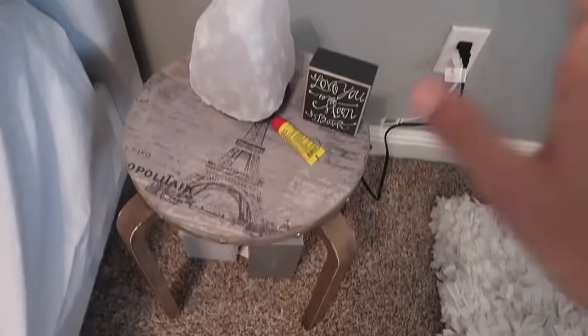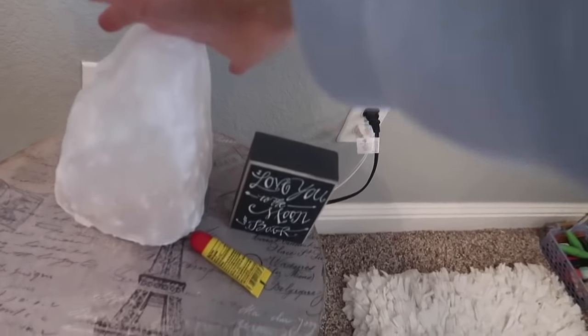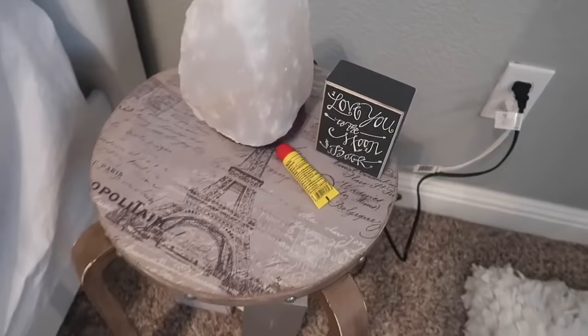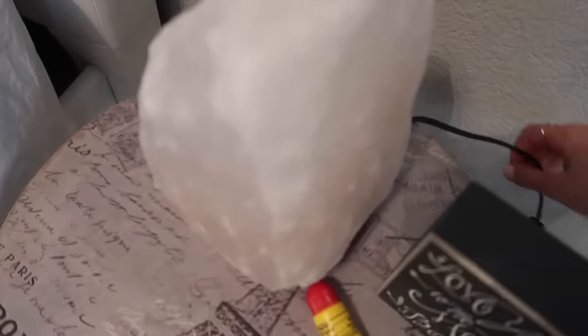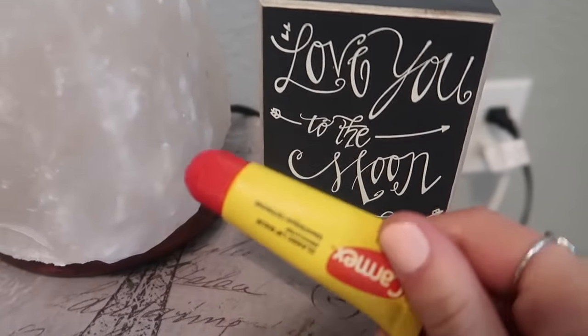I have my bedside table thing. I have a Himalayan salt lamp from Urban Outfitters. If by any chance you're wondering if it actually tastes like salt, it does. This little thing that says love you to the moon and back, and I also have some Carmex.